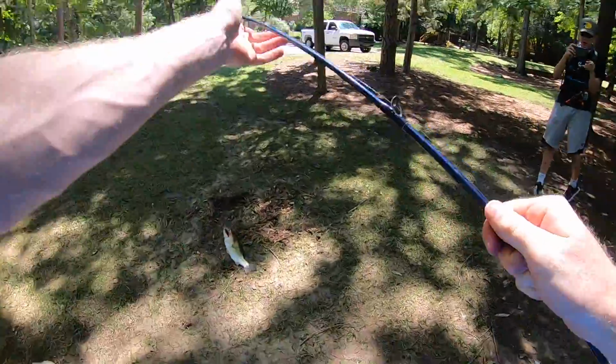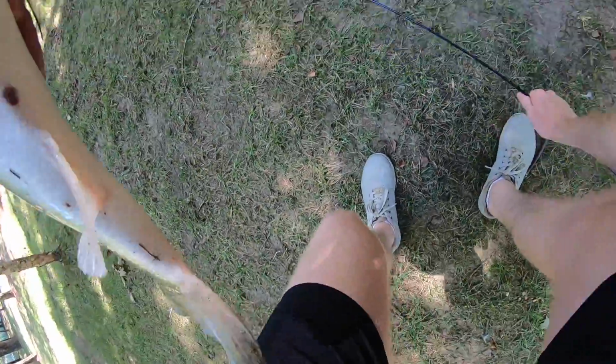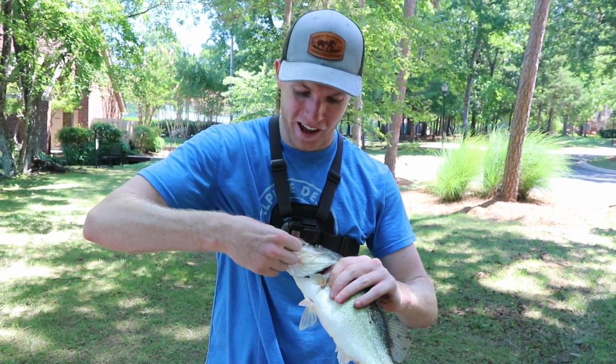That is a good fish right there. Oh yeah, much better than what we were catching earlier. Woo, let's go, baby. That's what I'm talking about. Now that is more like it, guys. It has been a grind today.